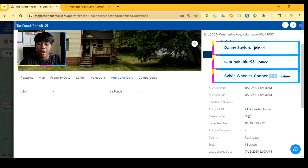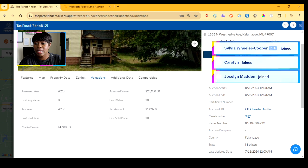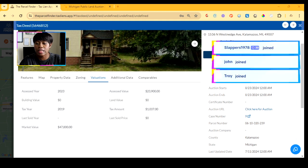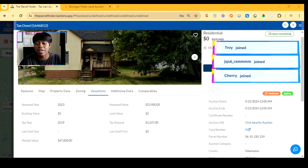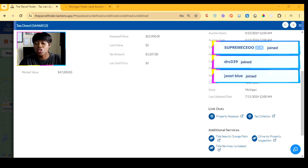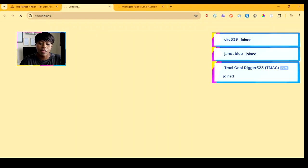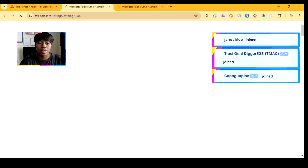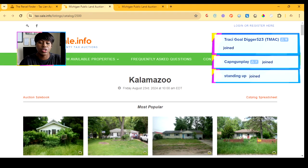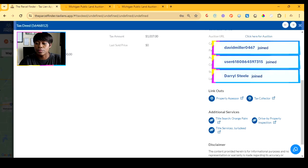But yeah, you have your property card. You can see zoning, you can see valuation, you can see the opening bid. It'll give you the market value. So you have a really clear understanding. Like the opening bid for this property is $14,000. They have the assessed value at $23,000, and straight from the software, you can click here and go directly to the auction site, which is tax-sale.info. So you can go to the auction site and get ready to bid on it. So I think that's super, super cool. That's just a really quick glimpse of that property.